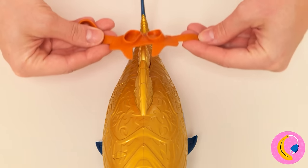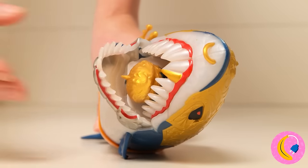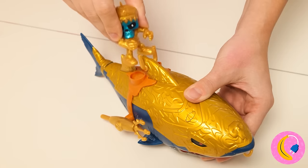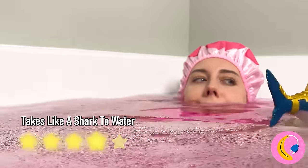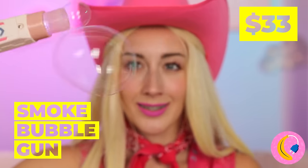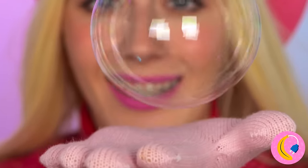Put on all of his new accessories. Oh, look, he's even got a little rider. Place him up on top. Now, let's hit the waves. Ooh, now that's one big bubble. And it's pretty bouncy, too.